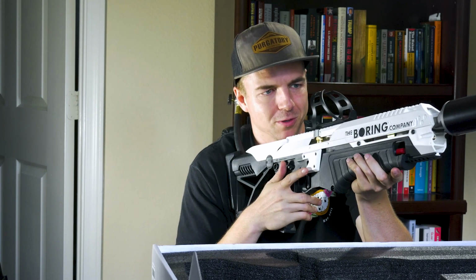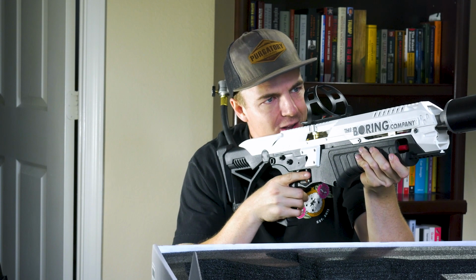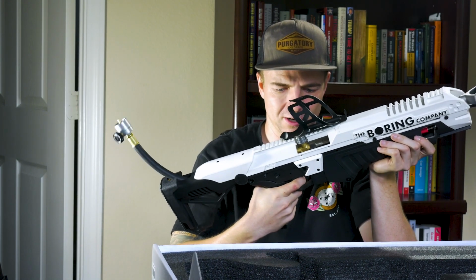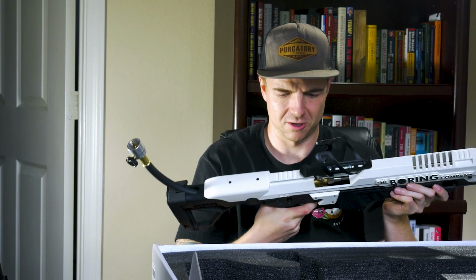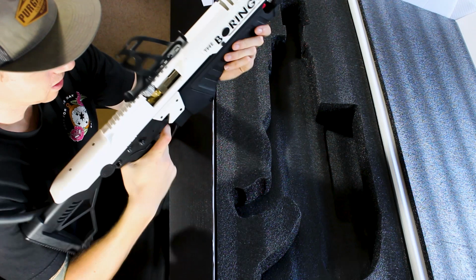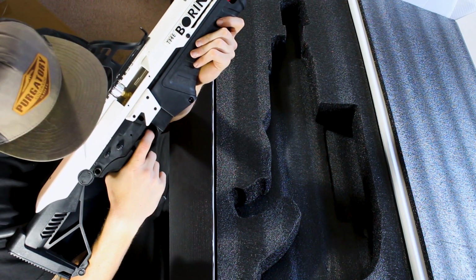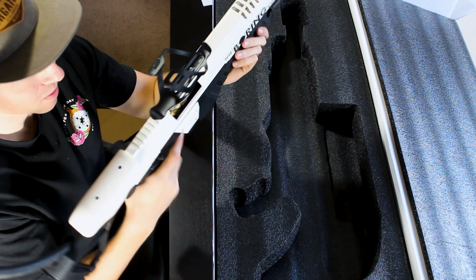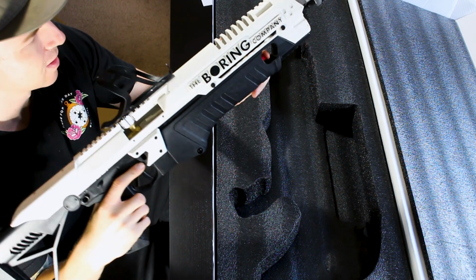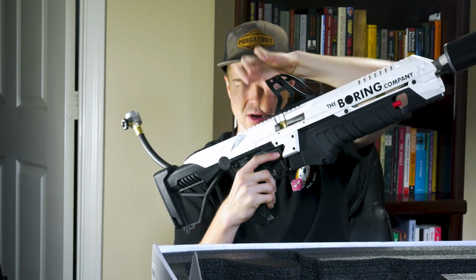I mean, you're not going to be able to really use the stock because there's going to be a giant propane tank right here, but it all fits together pretty nice. Trigger is interesting. It just feels elasticated. All you're doing is increasing fuel flow when you press it, so I didn't expect it to have that same trigger feel as a real gun would, but you have your igniter right here, and then you can turn up your fuel with this knob right here.